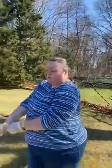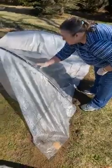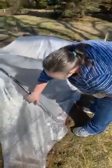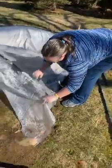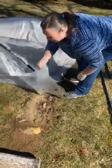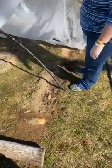So the reason I use a clear plastic tarp is so that if you look, this is all on the inside, all this condensation. Remember we talked about that during the water cycle? That's all water on the inside of my tarp. Can you get the other side, Jan?